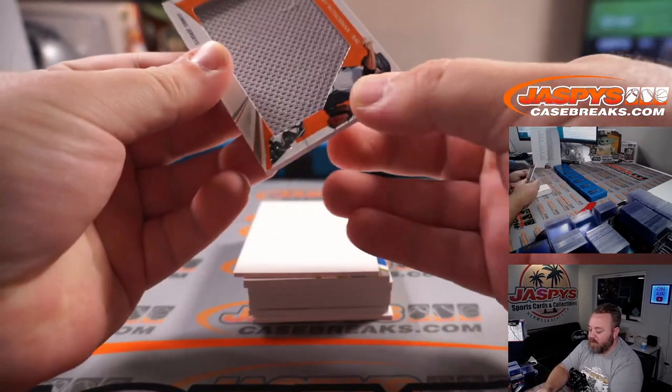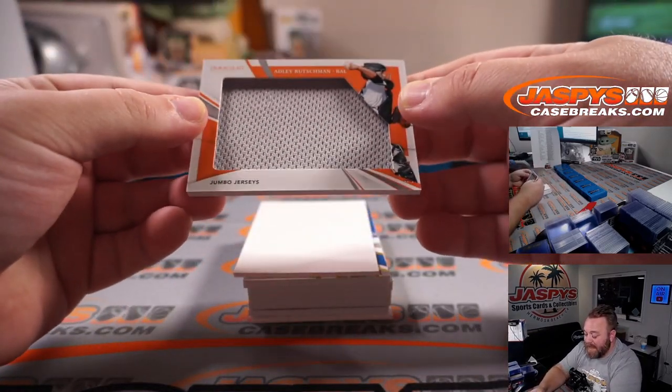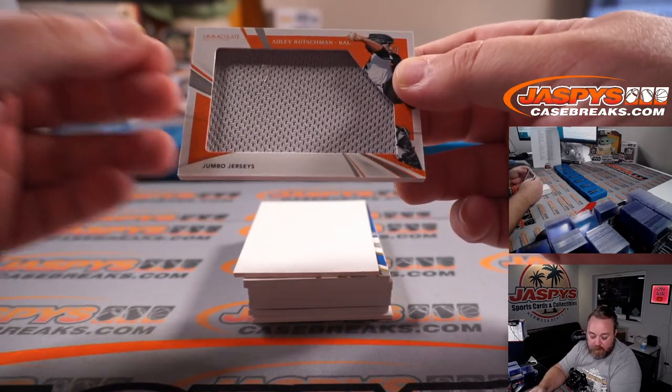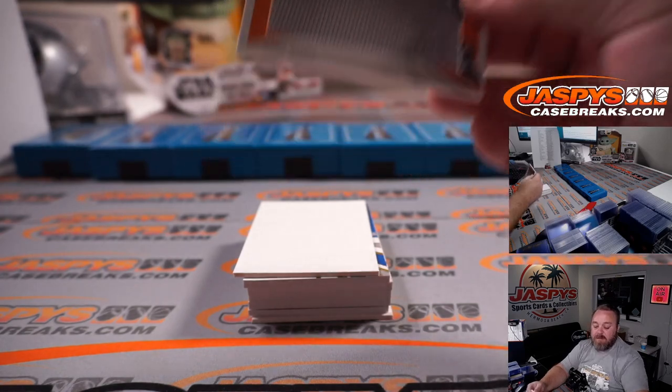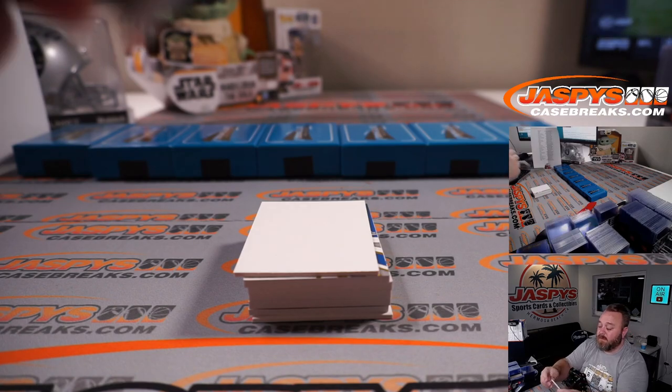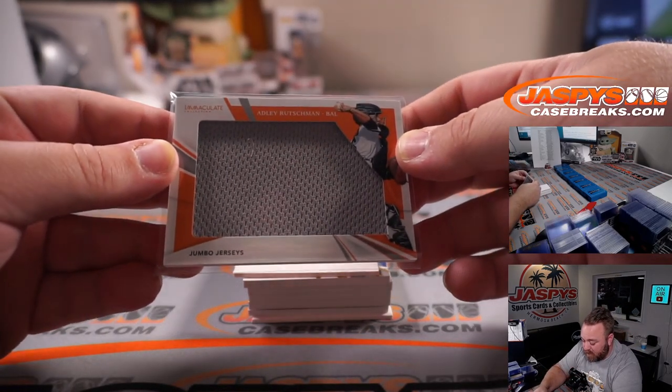Starting off with Jumbo Patch or Relic, Adley Rutschman, now the number one prospect in baseball. 21 out of 49 for the Baltimore Orioles. That is random number block spot one, Jesse Sanchez. As of today, the number one prospect in all of baseball.